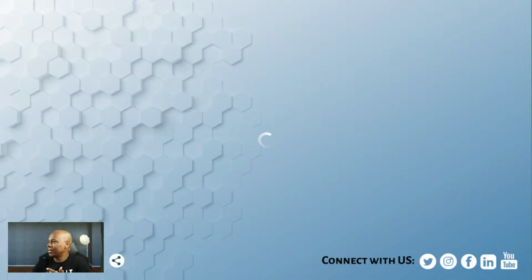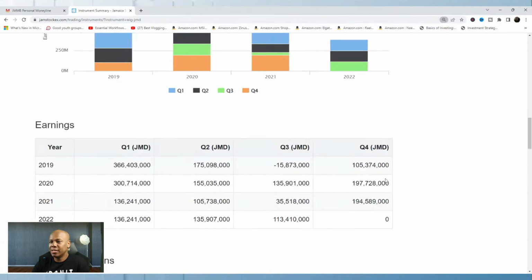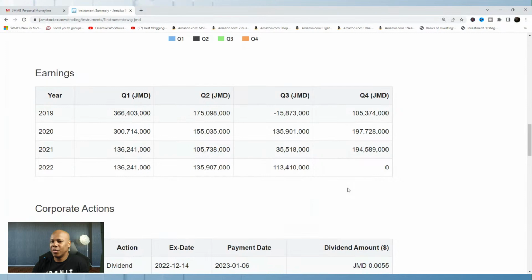What is going on here? Sorry about that, guys. I'm trying to think that one is better. Yes. Okay, cool. So looking at earnings from 2019 till now, I do see where the numbers could be a little better based on the total for the year, because I'm doing some math here. So what they were doing in 2019, they're not back to those levels yet. This 366 million in a quarter, but the question would be now, what would it take for them to get back to that level?